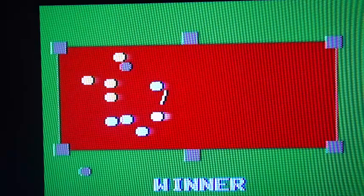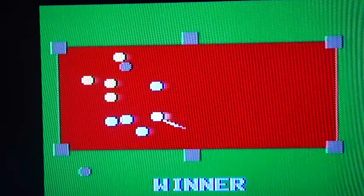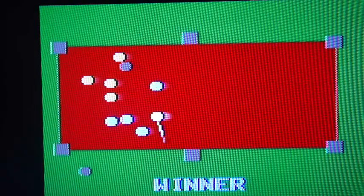Right, let's try and cut that blue into the middle pocket. Right, keep it going, keep it going. That's it. That looks good. Middle pocket. Oh, get in. Right, anyway, I think that's enough of that one.